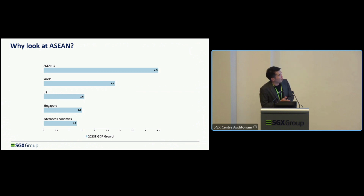Okay, so if you move up and look at the global economy, that's at 2.8%. And why has it been pushed up compared to some of the advanced economies? That's because a lot of the emerging economies, such as the ASEAN economies, are expected to grow at a much faster pace compared to your advanced economies. So that presents investment opportunities for us as investors, because we can then find ways to tap on this very high growth potential.